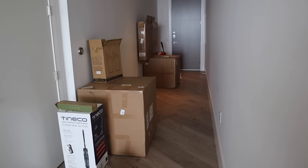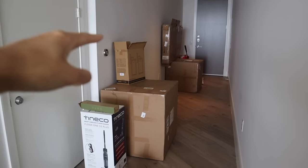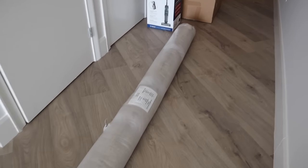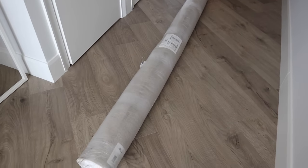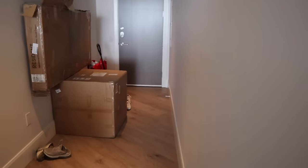These two boxes are accent chairs. That big box back there is a bed frame. These are sconces, and then I also have my rug, which I'm so excited about. Surprisingly, a lot of my furniture is just from random places. I will link everything I can down below. I tried to find dupes for everything.